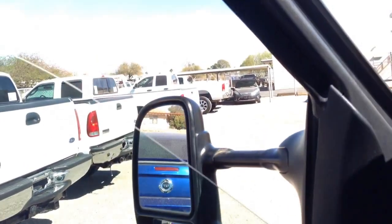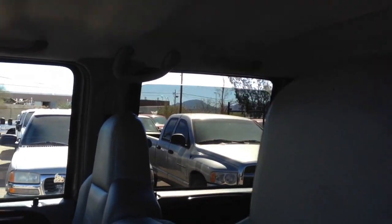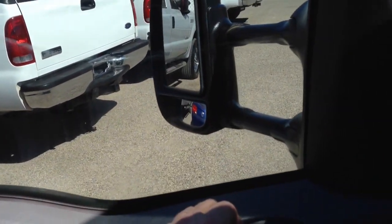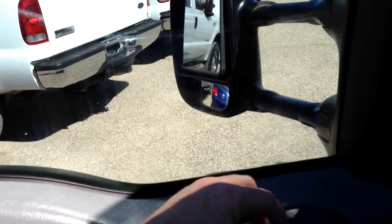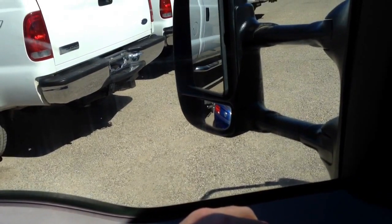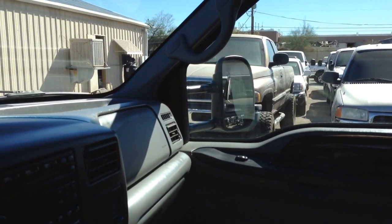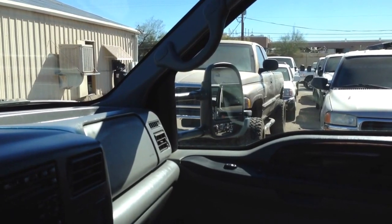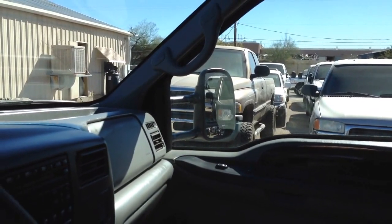Okay. Driver door. Passenger window. Passenger rear window. Driver rear window. Okay. Mirror out. In. Down. Up. Go down again. That's down. All right, let me go to the other side. Out. In. Out again. That one doesn't want to go out. That one's going to be a manual mirror. Up. Down. There's something in the way or it's not going to go out.